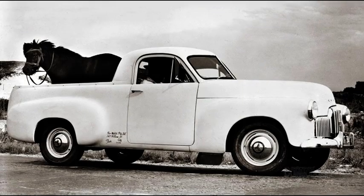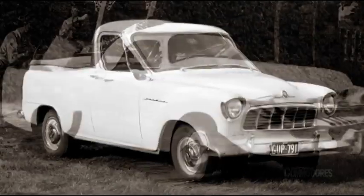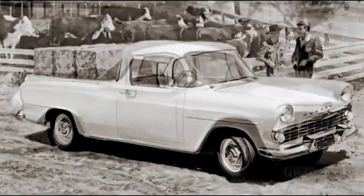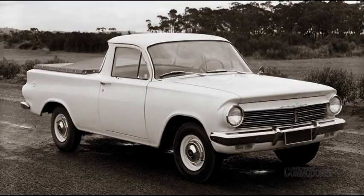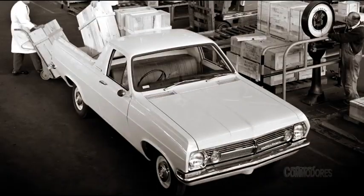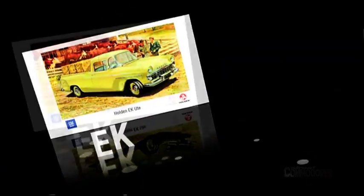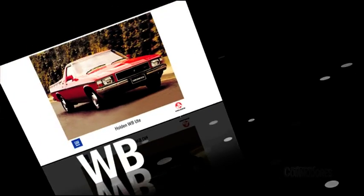The Holden Ute timeline begins 60 years ago with the FX, and travels through the subsequent decades, traversing almost all Holden models, having been available with every engine and transmission Holden has ever offered. The majority of Holden Utes created are now considered classics, especially highlights in the range like the FJ, EK, EH, HR, HK, HQ and WB.